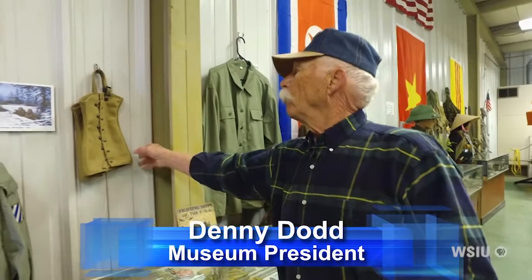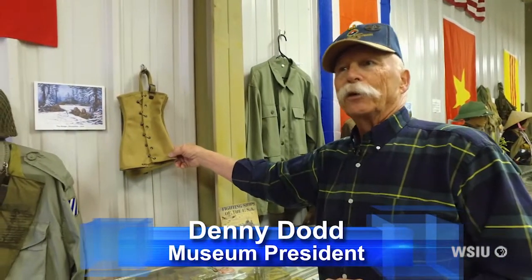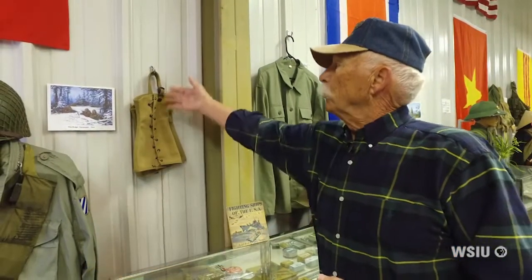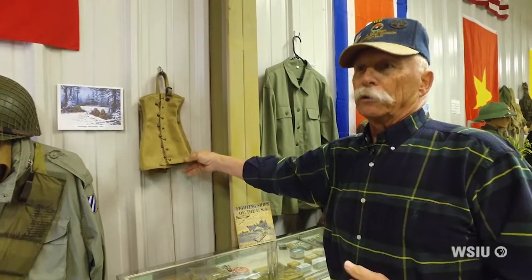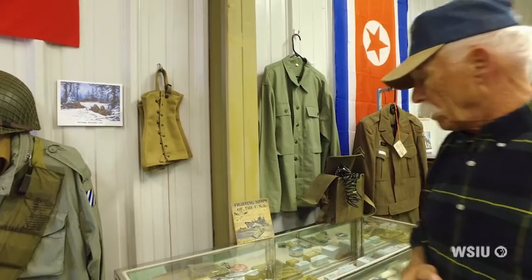Early in the war, we think of all of the troops in World War II as wearing the jump boots, but an awful lot of them had low brogans, and they would wear these leggings or spats that would connect through to their low boots and cover their legs, to tuck their trousers inside. And you can see why you might need that.